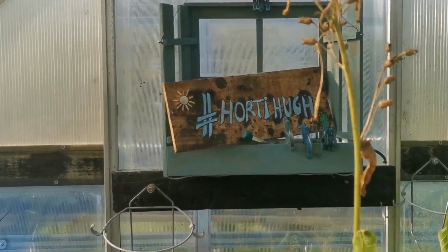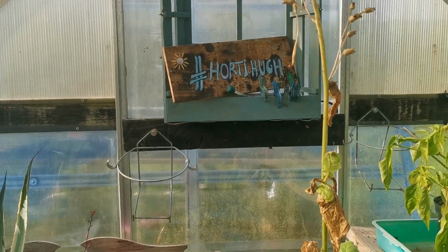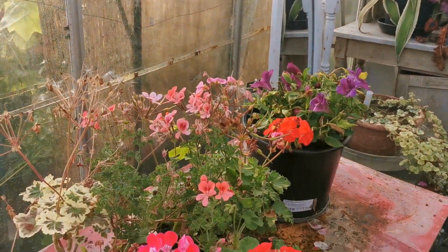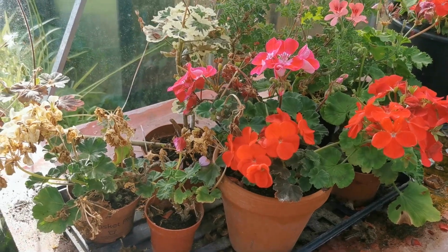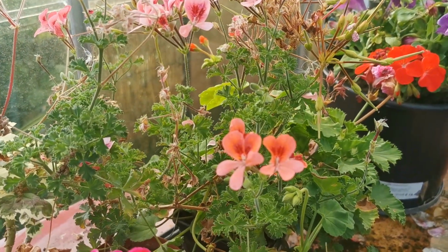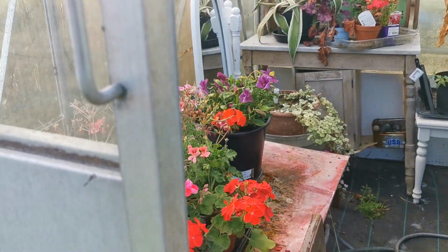And of course the sign, when I used to do my vids in the house here, that was the backdrop I used to use. You'll have to check my vids from two or three years ago when we were starting off here. And a mixture of some nice geraniums and pelargoniums. Those cuttings there came from over in Catalonia, and they've actually thrived despite the rain.